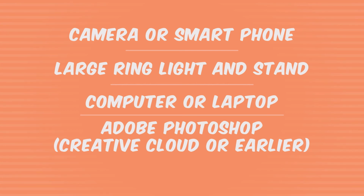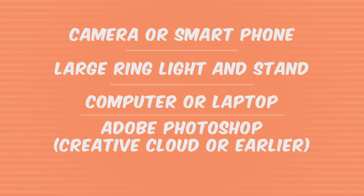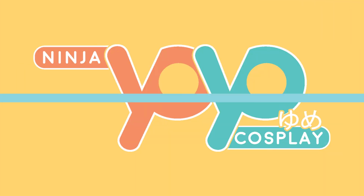As far as photo editing software, you can always use a free editing software. There are several out there. You can also use an older version of Photoshop. Some of the things I will be showing you are Creative Cloud based, but a lot of it still does the same thing, right? So you should be okay there. All right, folks, away we go.